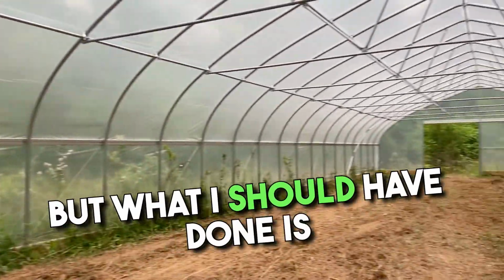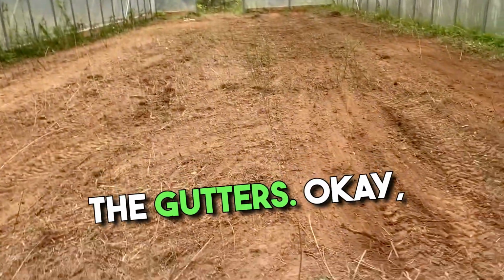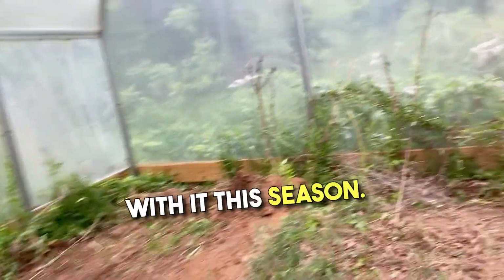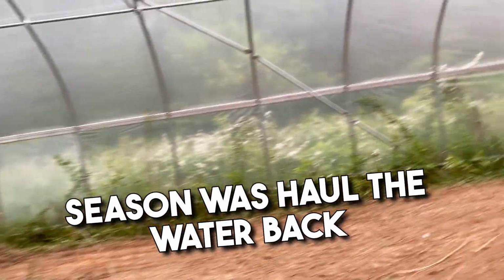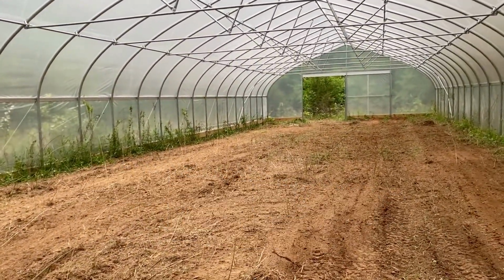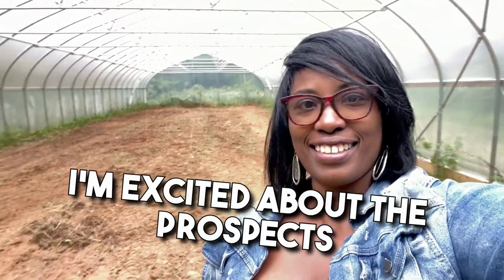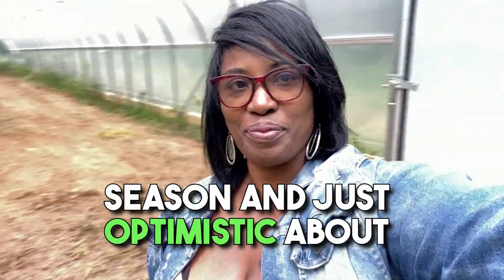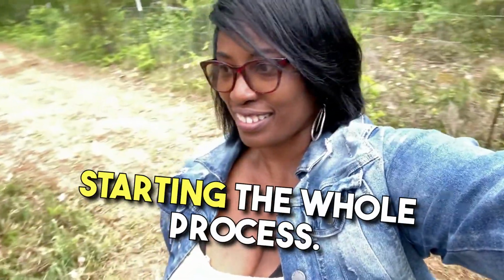But what I should have done is paid the extra and got the gutters. Okay. So we're going to fix this for next season, but we weren't able to deal with it this season. The only thing we could do this season was haul the water back there, and you'll see us doing that here in just a little bit. So that's that. I'm sitting here excited about the prospects of growing in the 2023 grow season, and just optimistic about starting the whole process.